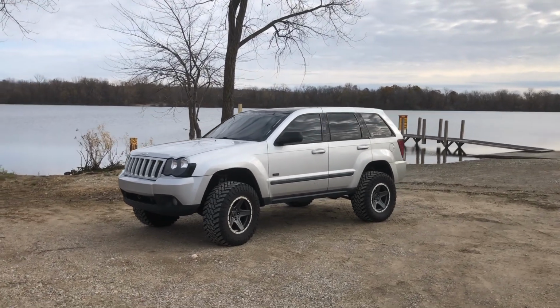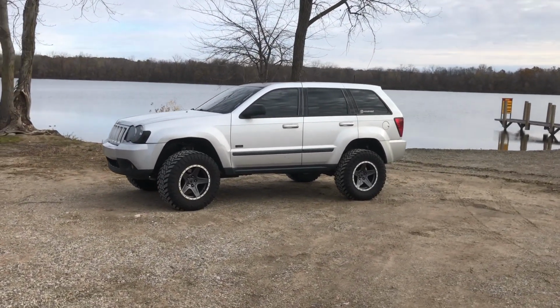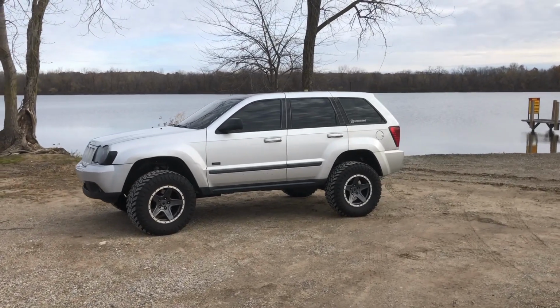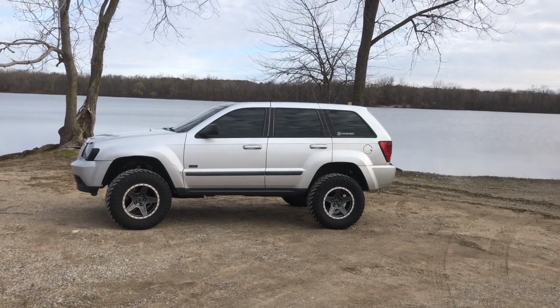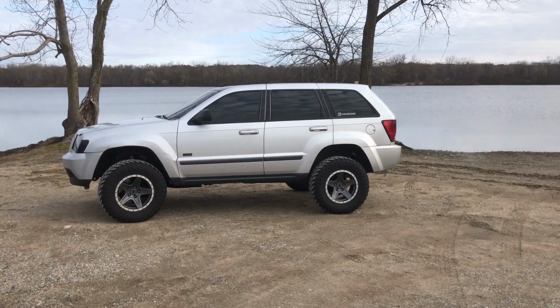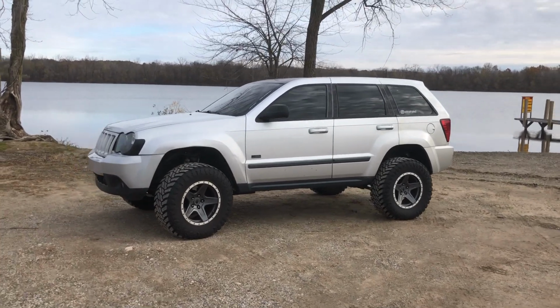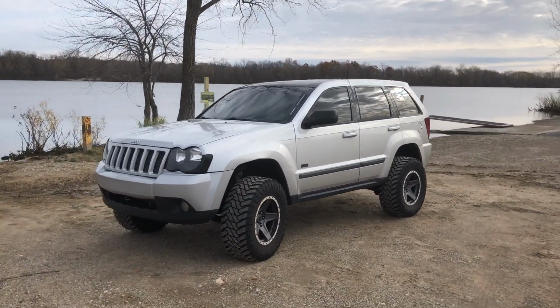So that's probably, in my opinion, the biggest con, because I would love to pull bigger things with this Jeep because it looks aggressive, it's big, but the transmission just doesn't hold up to the power of towing, which is really quite disappointing. Another con would be the fact that coming from stock, the 3.7 I honestly believe is underpowered.